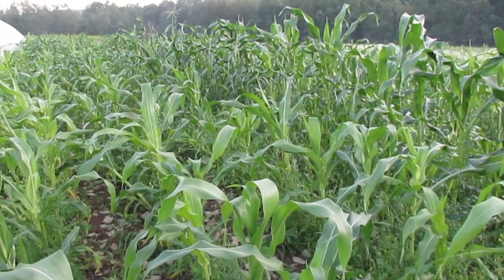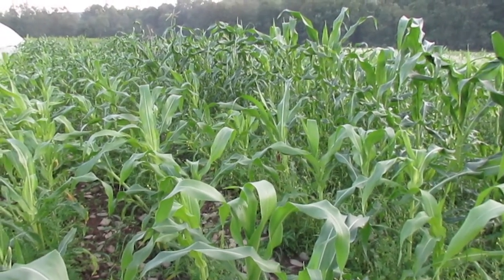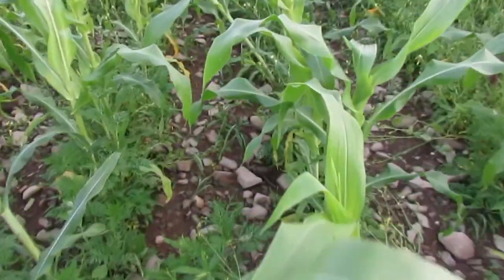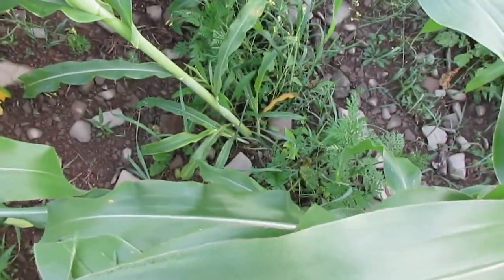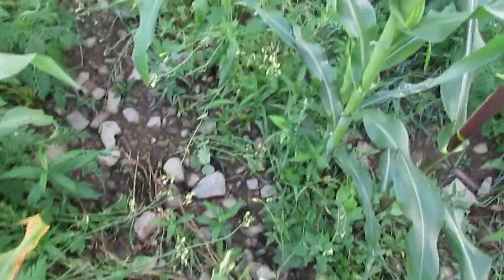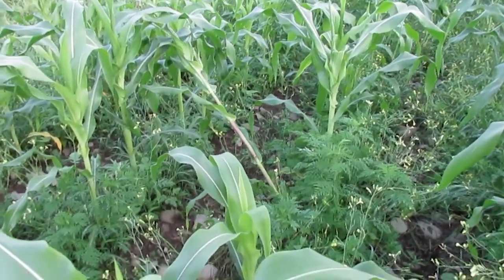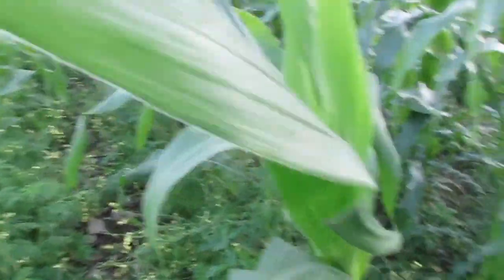We just had a pretty big thunderstorm. We got about 2 inches of rain. There was a lot of wind, and you can see that there's a little bit of lodging that happened. See, this guy fell over, got knocked over. Corn knocked over here, corn knocked over there. So I may come in here and remove the lodged individuals, because that indicates weakness that we don't want.